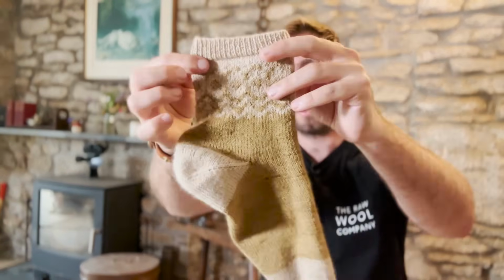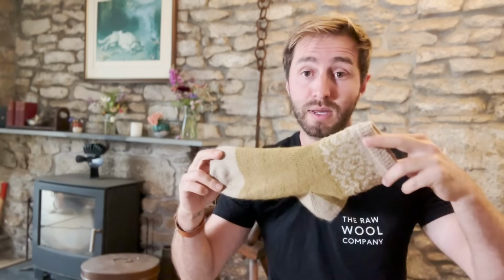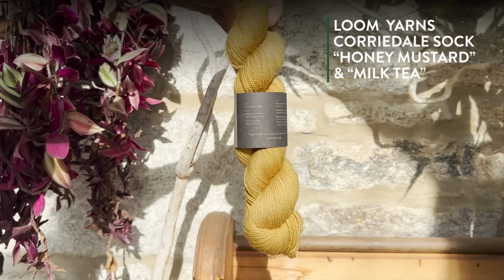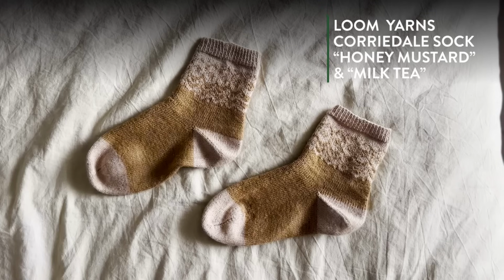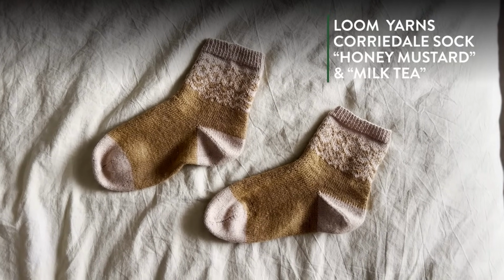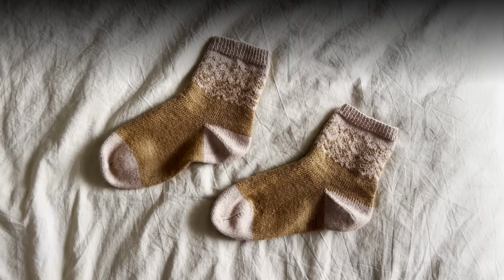I say the lighter colour is slightly darker than in the photo, but this yarn is by Loom Yarns. I believe I showed this yarn in my last video. I put the name of the colourways here. But it's very rare that I actually buy a yarn and then cast it on straight away, and I did with this, so I'm very proud of myself, because normally things sit in my stash for a very long time before I actually decide and commit to what they're going to be.